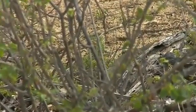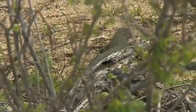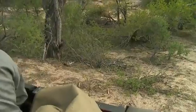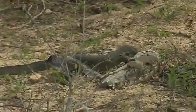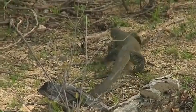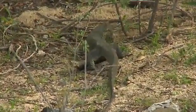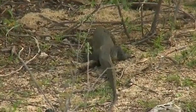Now this is the Nile monitor, or water monitor. So we're in, Jeandre. And obviously a very happy monitor after the rain. They'll eat lots of different things. Frogs, fish, birds if they can catch them, eggs of various different creatures, lots of different insects as well.